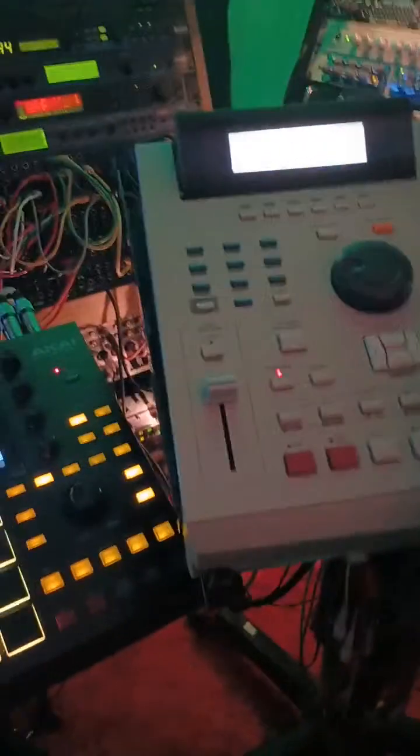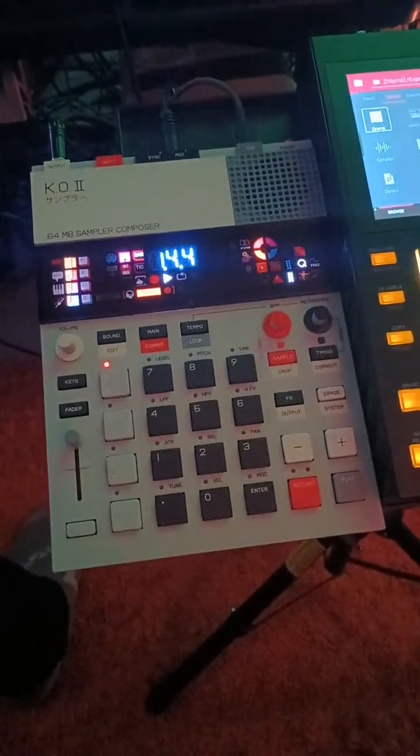Okay. And then I want to control that from the MPC. Of course, I want to control from the keyboard. All right, so everything is there. And then we have, of course, the KO2. So when it comes to beats getting made down here, that's on MIDI channel 15.